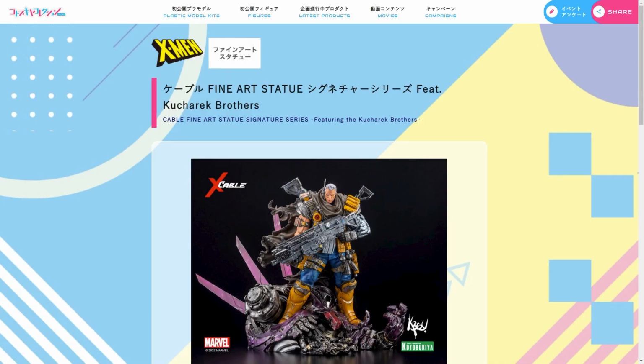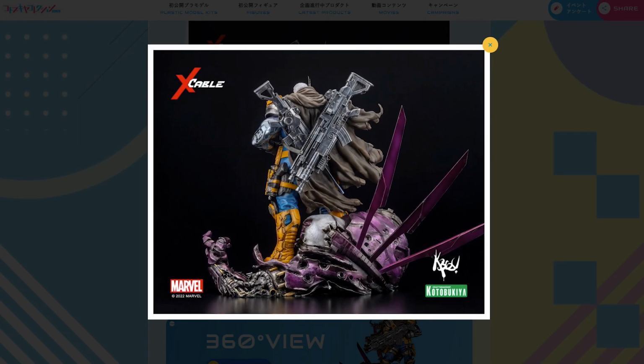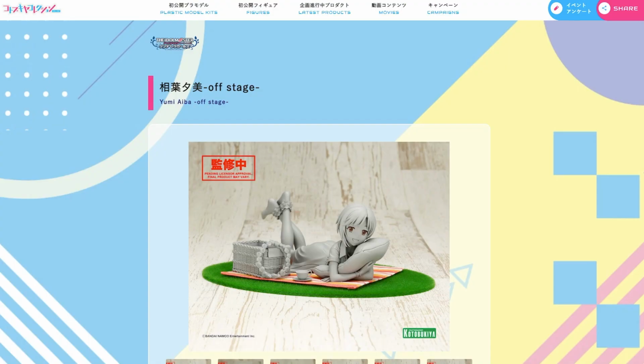Kotobukiya is also making an insane resin statue of Cable. It's gonna be 1/6, so I'm sure this thing is gonna be super pricey. It'll be interesting to see if Kotobukiya continues to make other resin statues, but for now, definitely out of my budget. You got an Idolmaster figure.